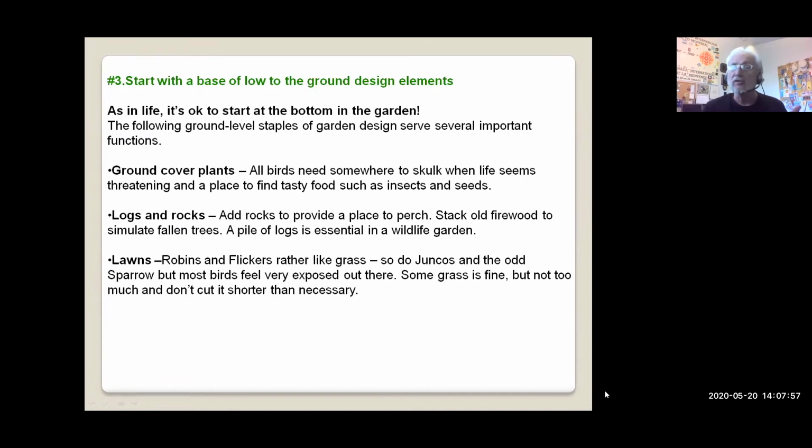Logs and rocks. Add rocks to provide a place for birds to perch. If you have some firewood, or some old wood, now we should say one thing here. Some people like to keep really immaculate gardens, everything in its proper place, a perfect look. In many cases, people trying to attract birds to their garden do the exact opposite. They like to leave it kind of scruffy and a little rough around the edges, and that tends to attract birds a little bit more.